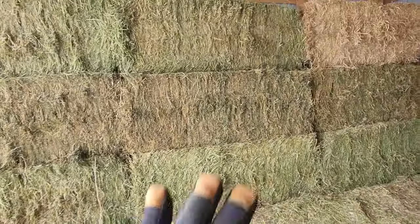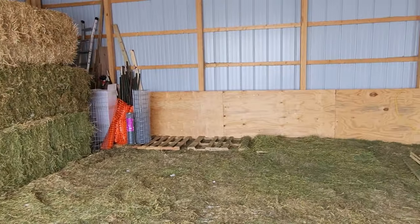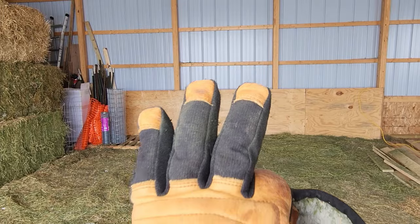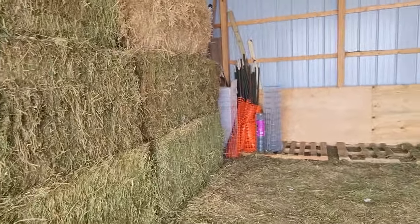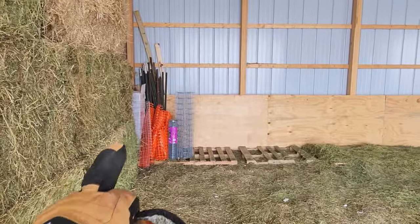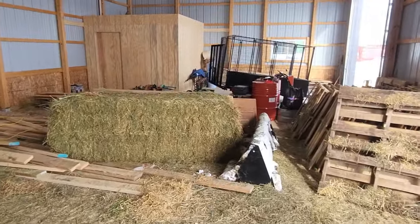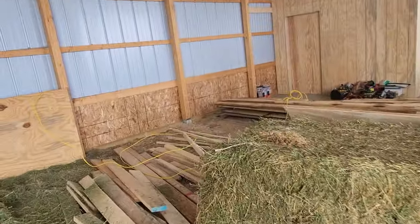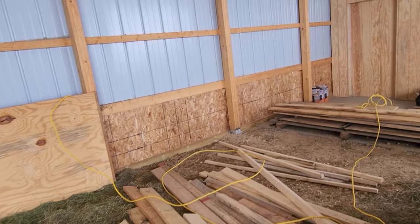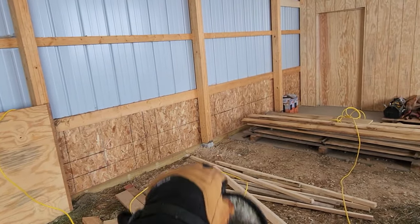And I moved this over here. There's straw up there so we can access the straw. I want to stack it right in this area. I'll leave a little walkway between it so we can get back to storage back there. Because this over here, right where this bale of hay is and all these boards are, over to that post, I got to get another sheet of plywood and put over there.